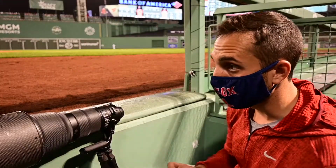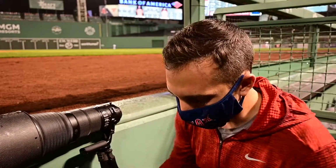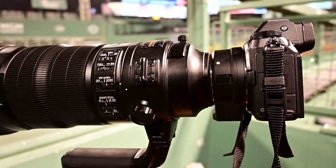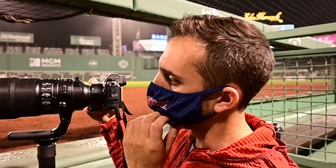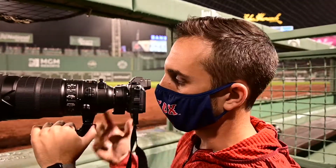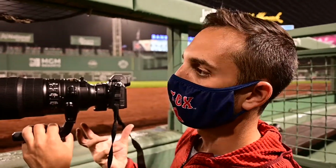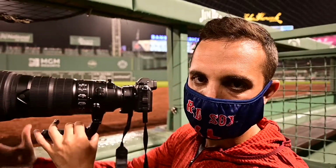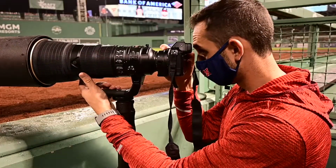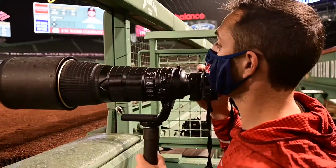Back in the photo pit, game has started. Put the Z6 onto the 400 2.8. Whereas it felt good in my hand before with the wide angle, I feel like with the big 400, it doesn't really have quite the weight of the D5, which is nice for sure, but it also just feels a little top heavy now. It feels like the lens is dominating the camera a little bit. Oh boy, let's see how this goes.